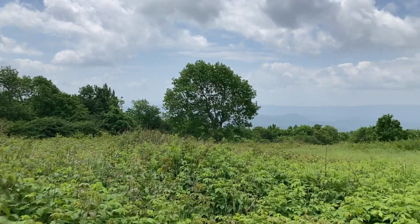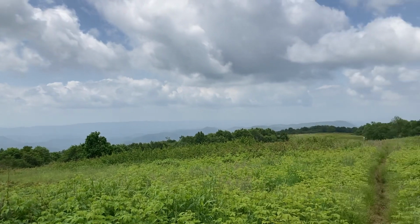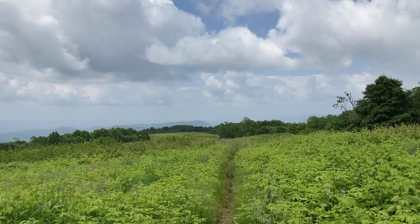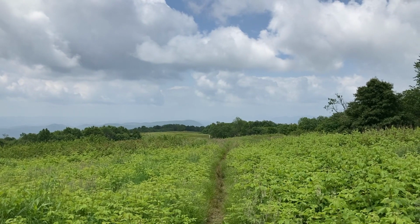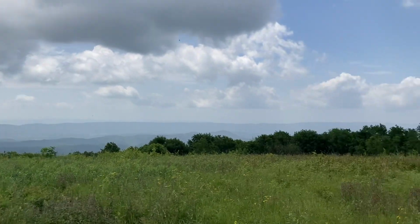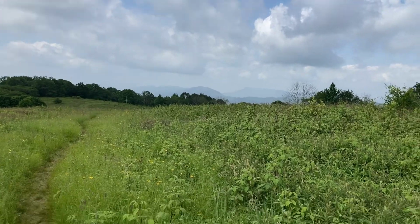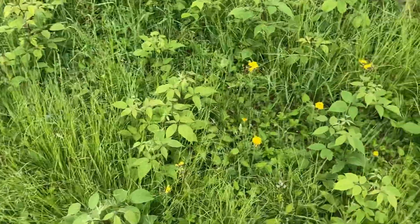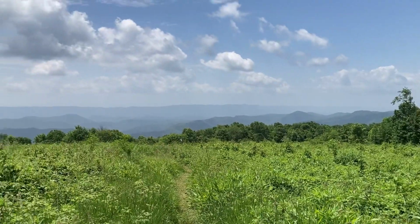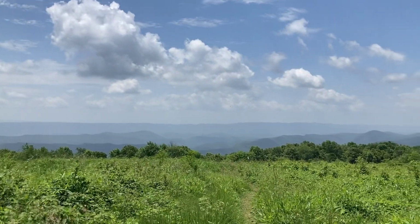It's an open space here. You can see why these are the Blue Ridge Mountains. There's one person down there. I wonder if it's birthday girl. This is such a pretty view. This meadow's pretty too. Got some flowers blooming here and there. Another kind of the same view.